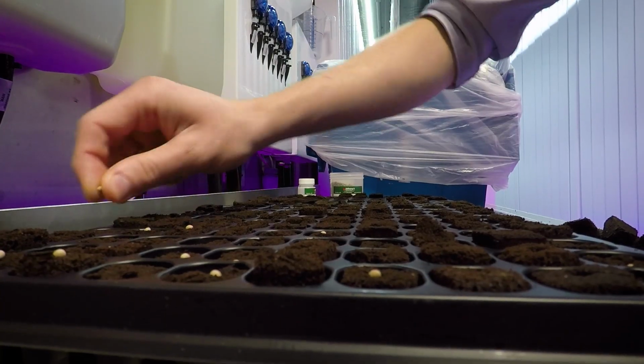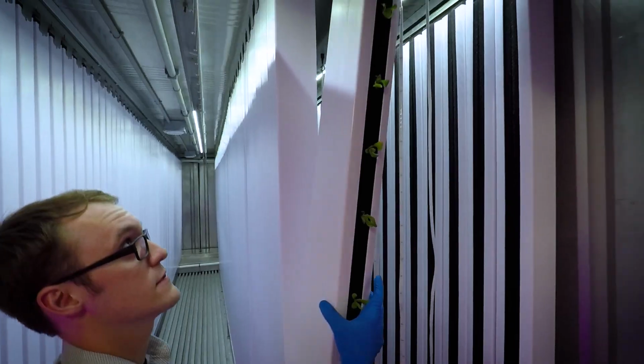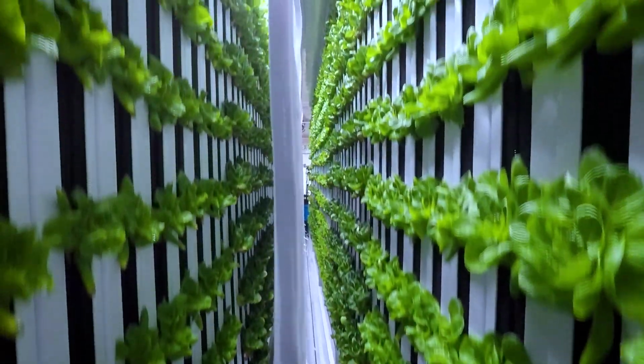To seed, we have to start with the plugs. In 8 weeks, that seed that we have will be ready to eat. We have a crop that comes due every week. We will harvest 500 heads of lettuce per week. The food that comes out of there qualifies as organic.